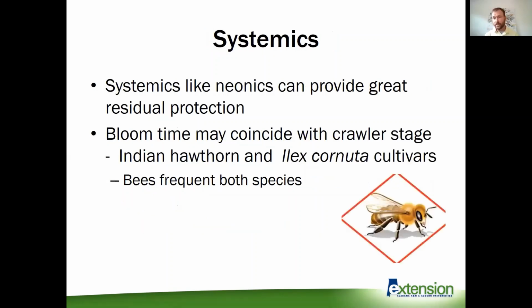So if you're going to use a systemic, again, these neonicotinoids work great on controlling these, but you really got to be careful, because hollies are a big pollinator crop or plant, especially for honeybees. I see a lot of honeybees on Ilex cornuta. Those and Indian hawthorns for us are blooming around May when I see that first generation start crawling. So you got to really think hard about using a systemic, depending on what stage that plant is blooming or not.